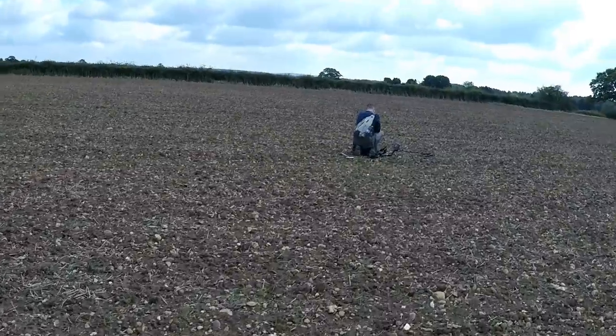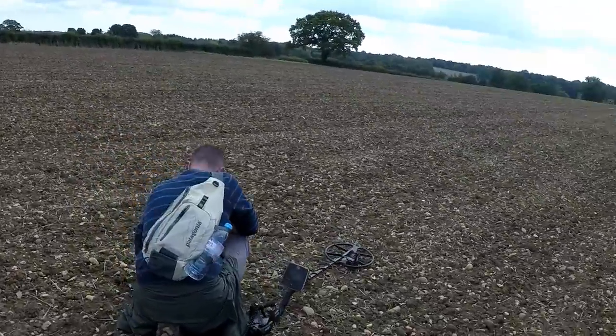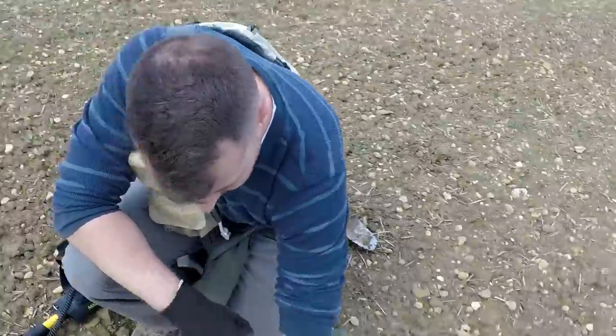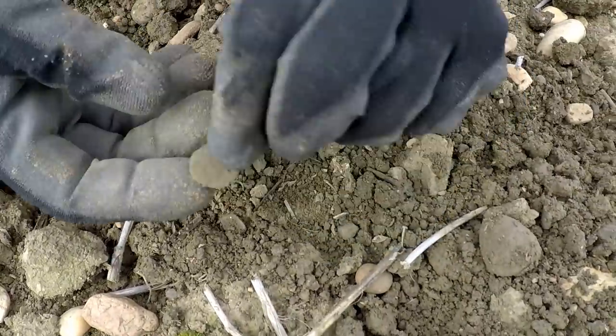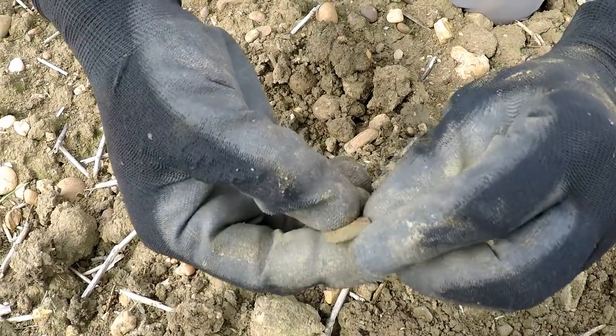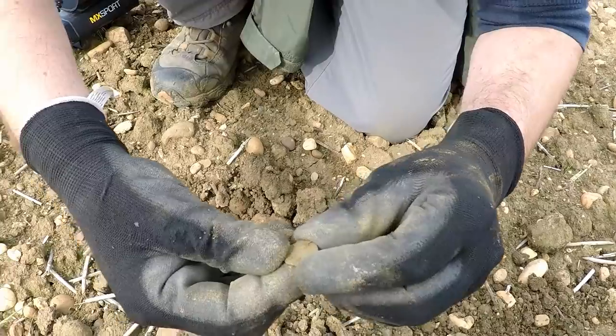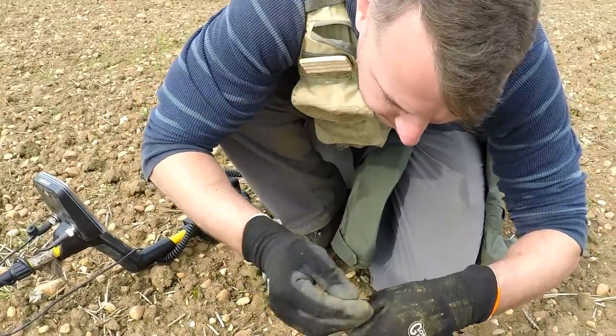I think I heard Matt say he has another coin. So let's go have a look. Okay. I don't know what it is. Oh, it's round. I can see it. Yeah. So that just popped up. That was very shallow. I have no idea what it is, but it looks rough. It does. It looks like it's not perfectly evenly round.